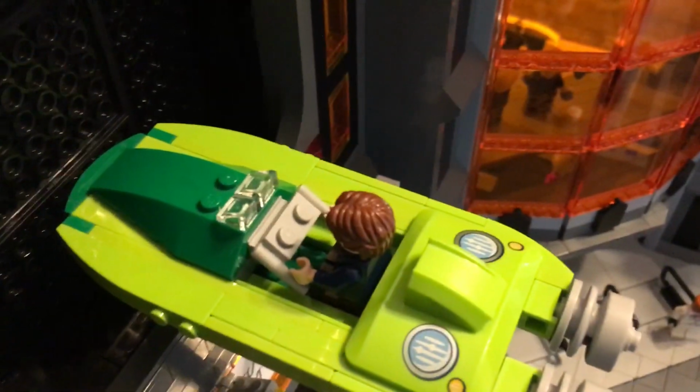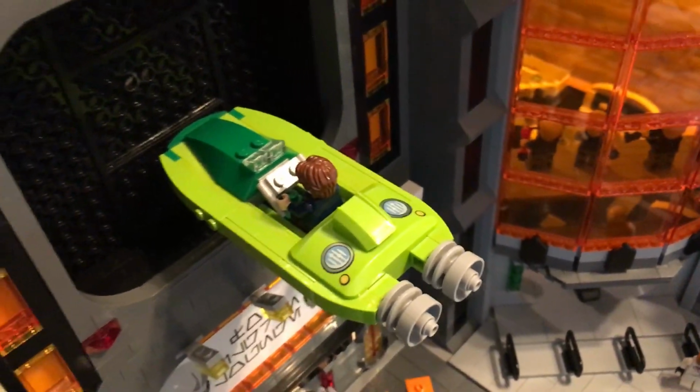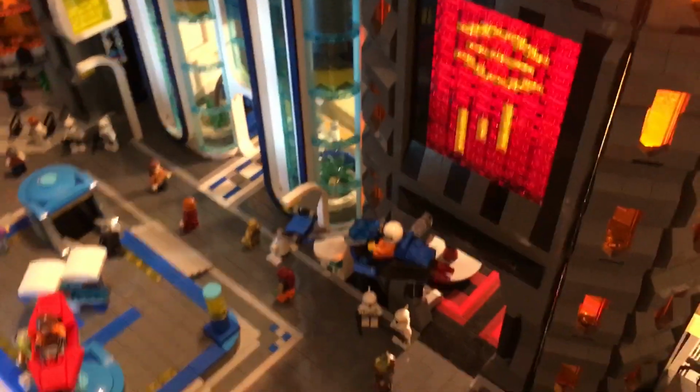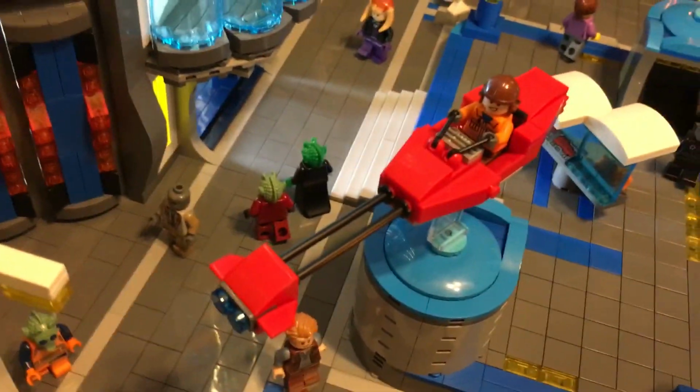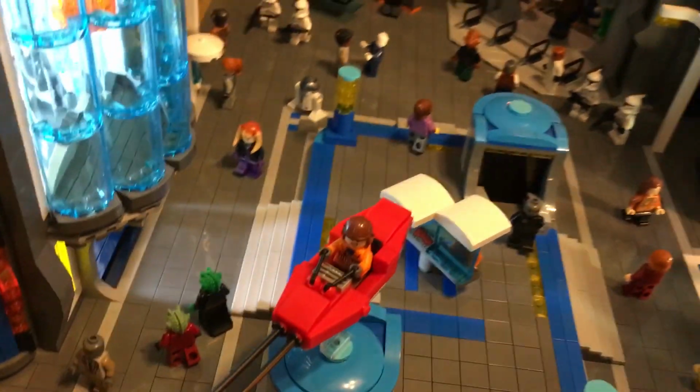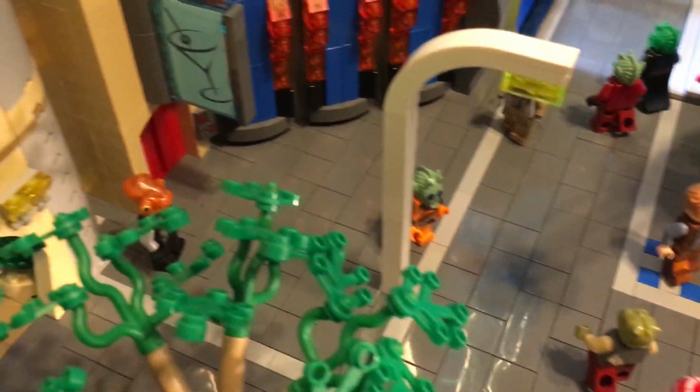I thought it would be fun to have Han Solo in one of these. He's not really here, but it's the Han Solo fig, you know, boosting cars and whatnot from Solo. But then I made 2 bikes. There's one of them. There's the other one flying out of the plaza here. So yeah, just an assortment of minifigs.